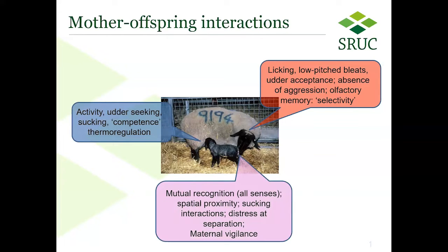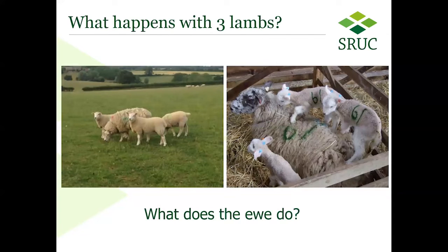And if these behaviors from the mother and the lamb are successful, then we have this mutual recognition, where the mother recognizes her offspring and the offspring recognize their mother, and they maintain what we'd call spatial proximity. So they'd be close to each other, attentive to each other. The ewe responds to the lamb's calls and vice versa. And the mothers are more vigilant and pay attention to other things, just that sort of aspect of taking care of their offspring. So these are the sort of behaviors that we would typically measure in any of our studies.